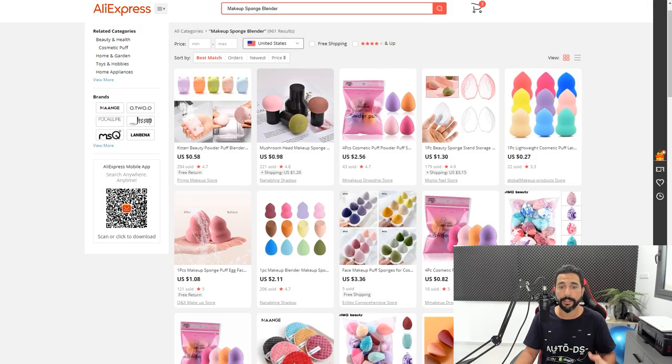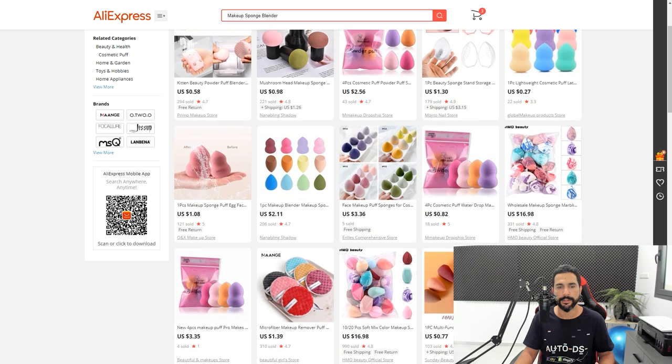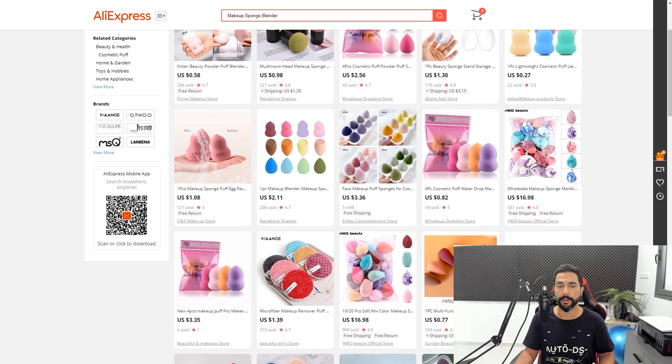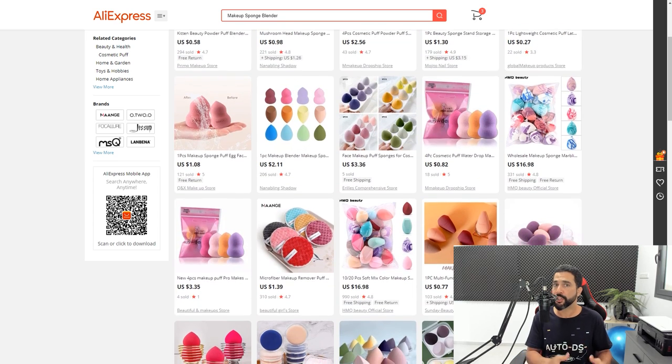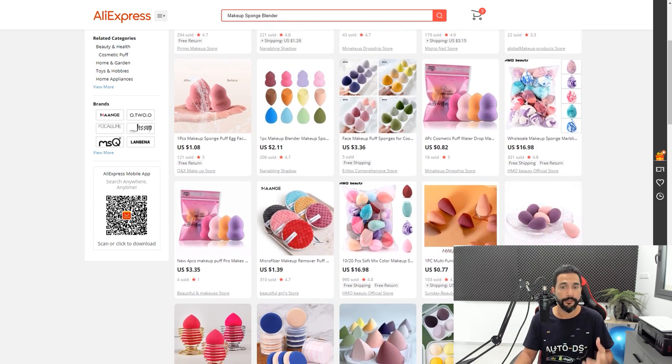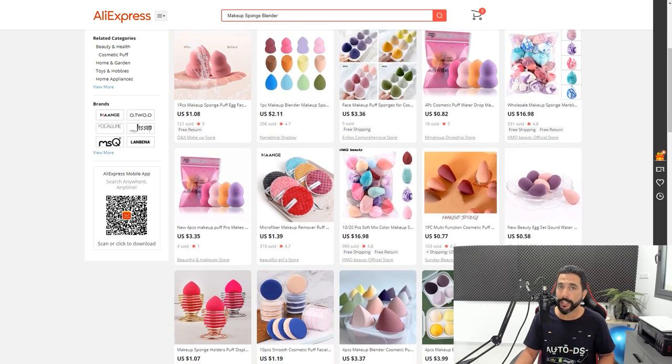And the products are still relatively cheap, as we can see here, $2.50, 60 cents with free returns, but shipping is probably going to cost there. Here we can see that shipping costs $1.26. The product costs $1. Still very, very cheap and fast shipping from the US to the US. So we're definitely going to enjoy selling these products to a US audience. And that's just checking AliExpress.